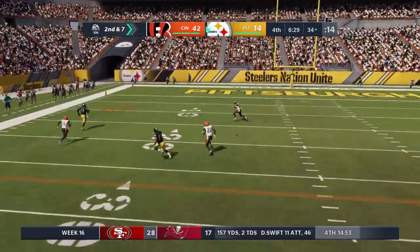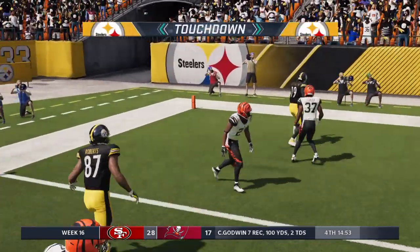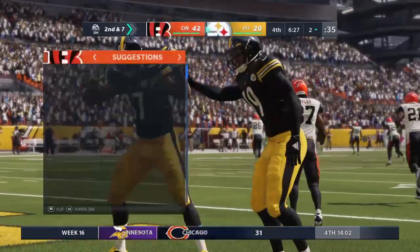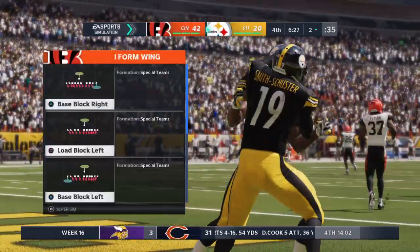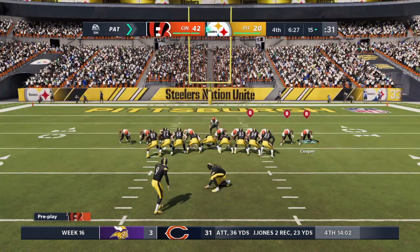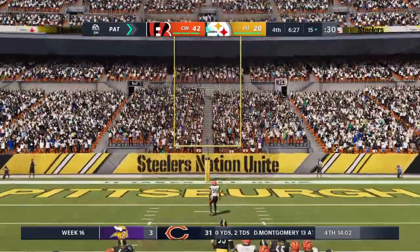Again, it's Graham. His throw caught right around the 6. And he's going to take it in for a Steeler touchdown. Juju Smith-Schuster with touchdown number 8 on the year. And the Steelers are able to close the gap just a bit.